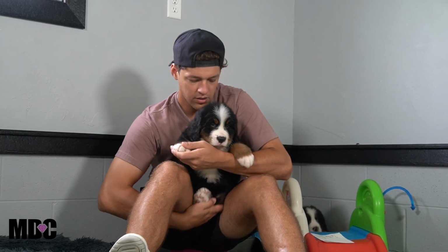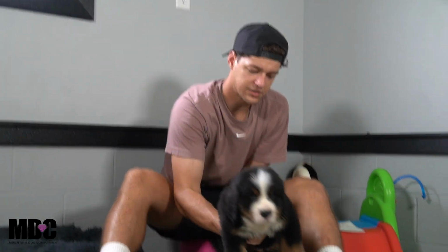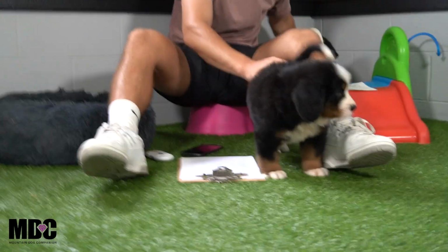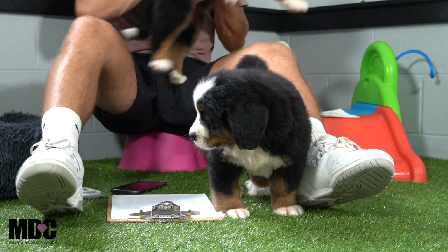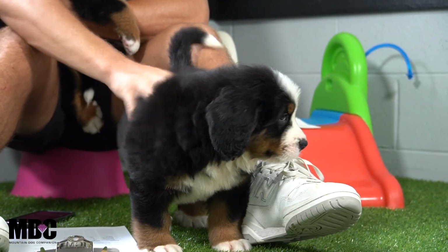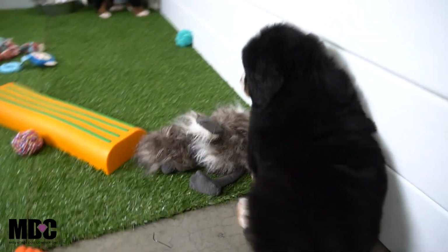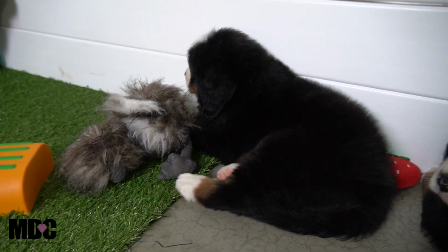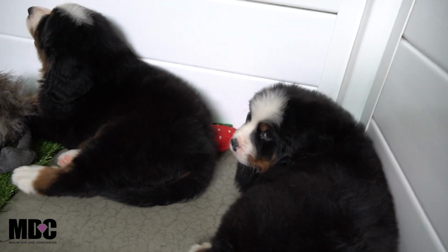I believe this is Boomer. Boomer is also one of the bigger boys. Big blocky structure, absolute cuddle bug. Loves being held. He's very people oriented, and a little bit lower energy, more chilled out, more easygoing. He's very content and happy. As far as size, he's just a hair smaller compared to Bear, but very, very similar. So that's Boomer. And then last but not least, we got Bruno hanging out in the corner.